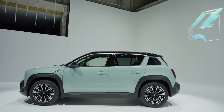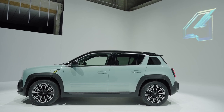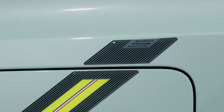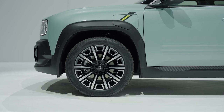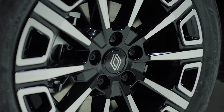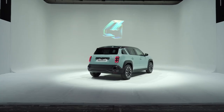Renault 4 E-Tech Electric takes up a natural position in the B segment, just above Renault 5 E-Tech Electric. Slightly bigger and roomier than Renault 5 E-Tech Electric, its positioning is similar to that of Captur in relation to Clio. While Renault 5 E-Tech Electric is aimed at urban customers, Renault 4 E-Tech Electric is targeting a broader audience, seeking to convert everyone to electric vehicles, including young families.